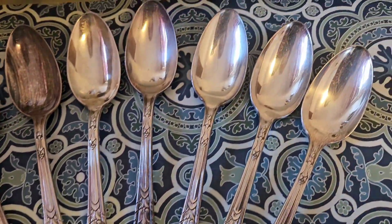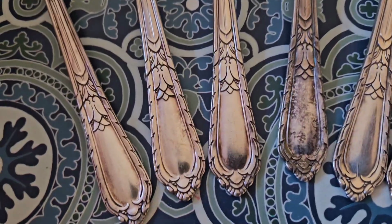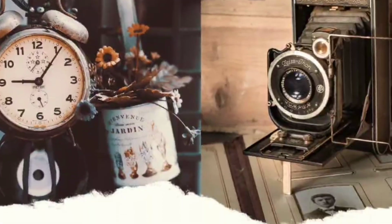These are the spoons that sold. They are silver plate. Look at the pattern on them.